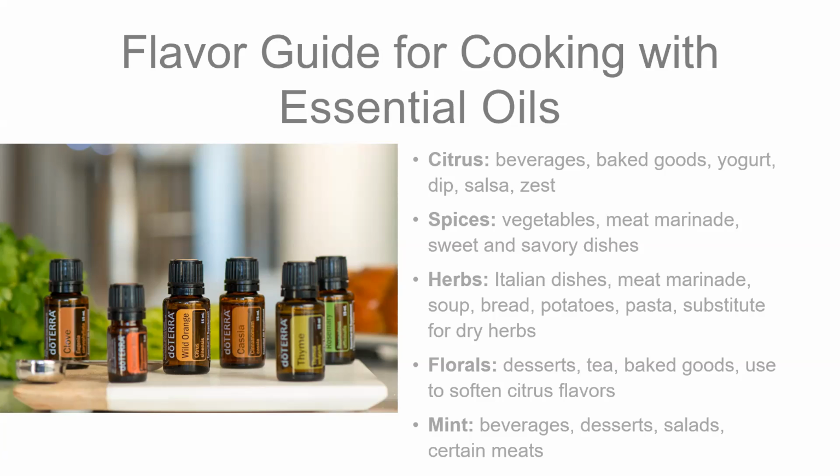You can always use the floral oils, the geranium, lavender, in your baked goods. They actually help to soften the flavor. It's a good way to combine the citrus with the floral. And your mints are very potent. Spearmint in particular, even one drop in a full glass of water can sometimes be overpowering. So again, less is more, but they're great in desserts and salads.